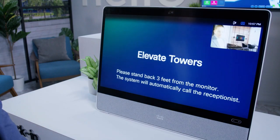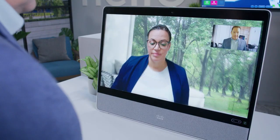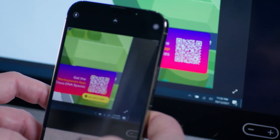When I need a little help finding my way around, I just walk up to this Webex Desk Pro. Thanks to facial detection, it sees me coming and connects me directly to a virtual receptionist, even if I'm wearing a mask.